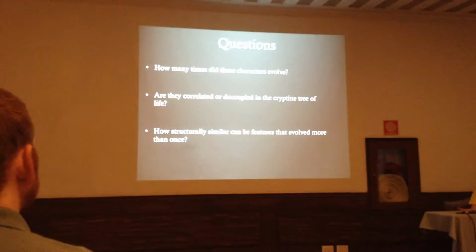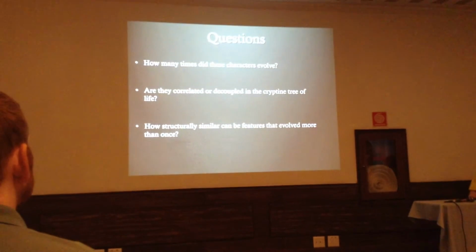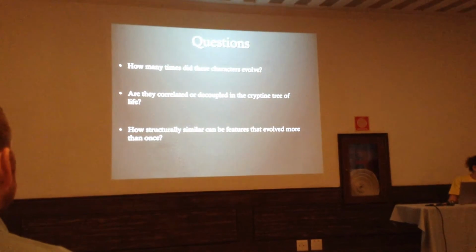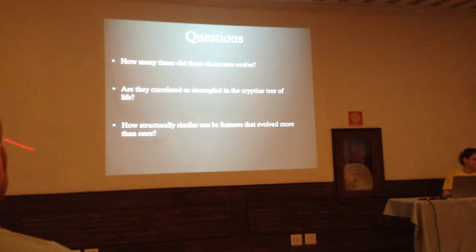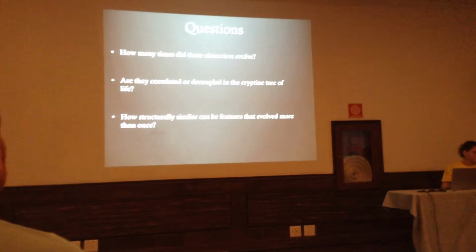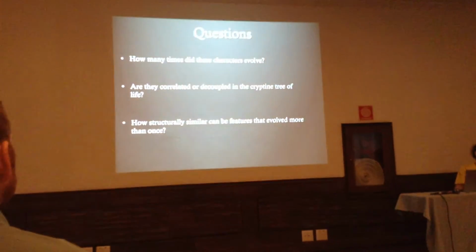Are they correlated to each other, or do they evolve independently? You can have strong oviposition muscles without really having a good echolocation system, or you may need to have one to develop the other. Or if these characters are evolving in convergent fashion, how structurally similar are they? How similar are the muscles that evolve in one lineage of wasp as compared to the ones that evolve in another one?